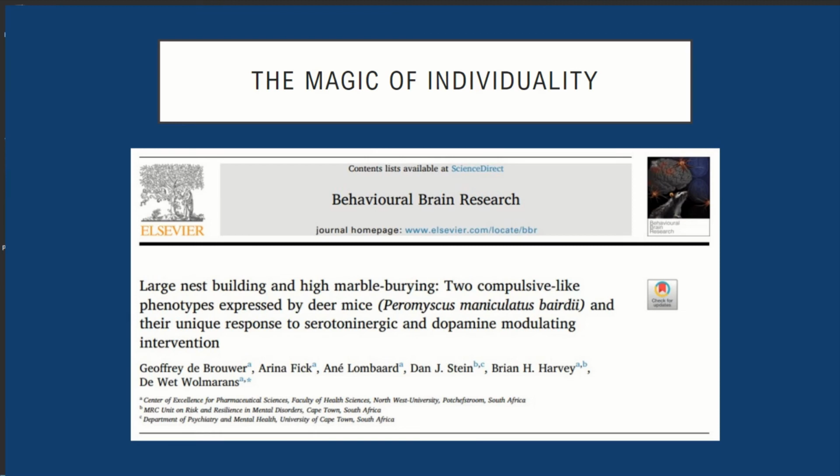Nest building responded to the classic anti-compulsive intervention of high-dose SSRIs combined with a low-dose flupentixol or a risperidone or something of the sorts. High marble burying stopped when we administered rasagiline, the monoamine oxidase B inhibitor. Equally needless, equally persistent, equally repetitive, but it responds to a pro-dopaminergic intervention.